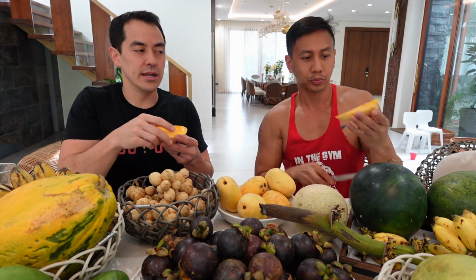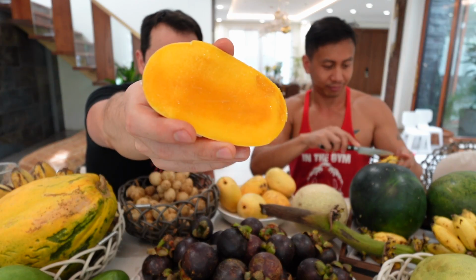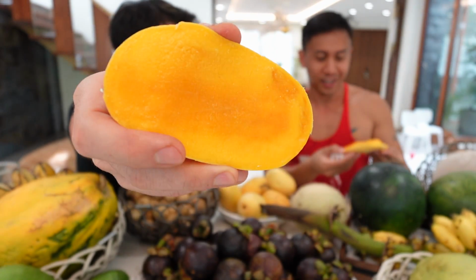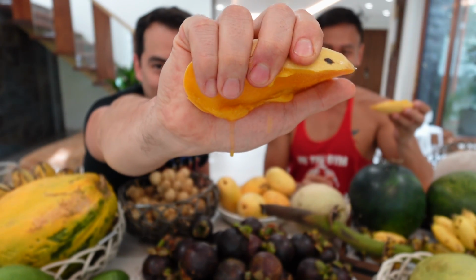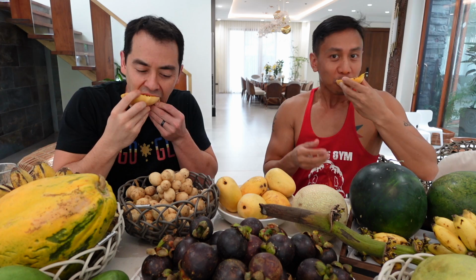Okay. You can cut into it, but one thing I want to share about mangoes here is the color. Look at the color of that. It's a deep orange color, and it's so juicy. If I were to squeeze this, it would just... Here, let me actually show you guys. See that? Sorry, I stole on your counter. Super juicy.